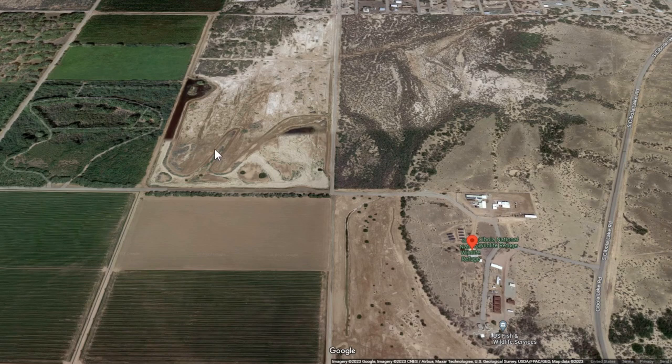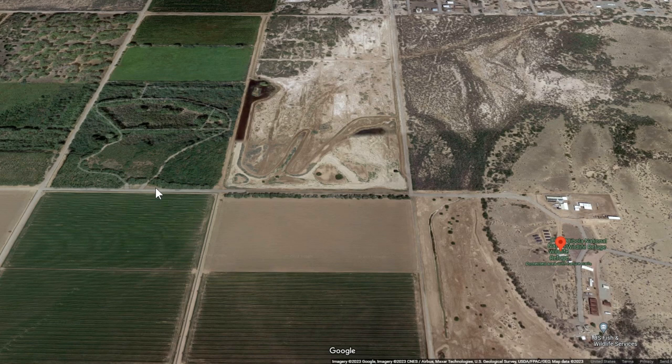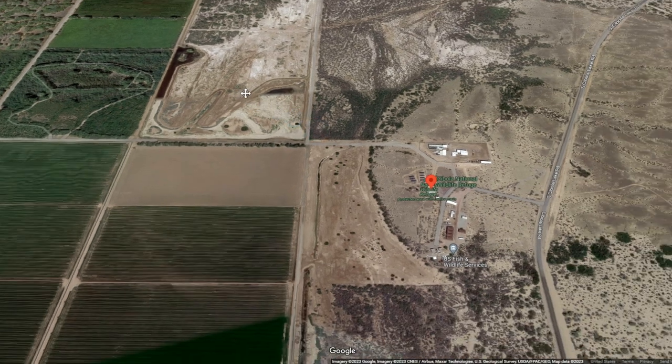Maybe it's got something to do with the low Colorado water, Lake Mead, Lake Powell. There is a hiking trail back here, and there used to be a pond there as well, but that seems to be gone.